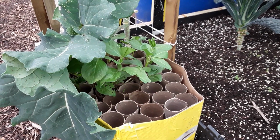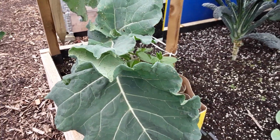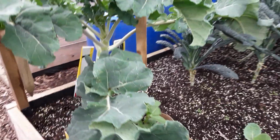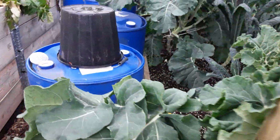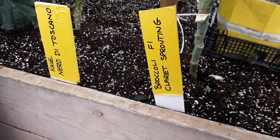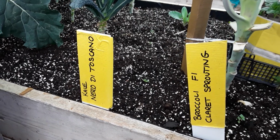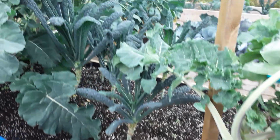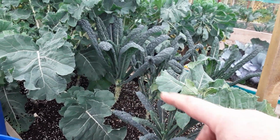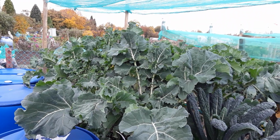These are Marie's crimson broad beans, and it was hidden, so I forgot to plant them, but that'll keep the pigeons off. So the claret sprouting, they're like a red, and then we got the Nero di Toscana, but that's been harvested regularly. Just keep taking the bottom ones before they go mad and die off.